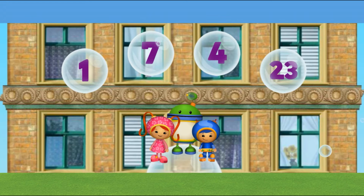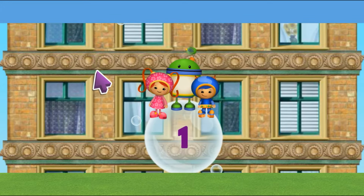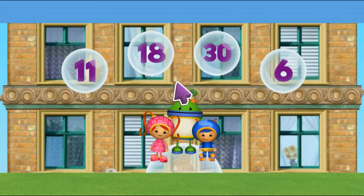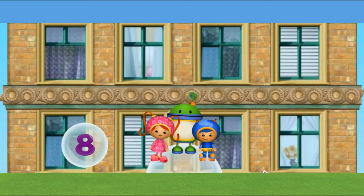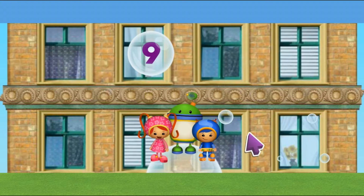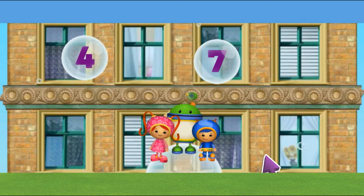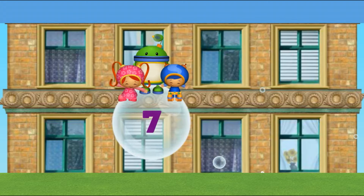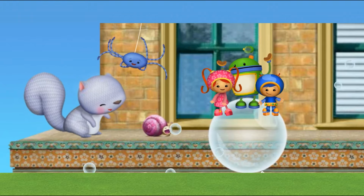Click on the bubble with the number 1. You're a super number whiz! Up we go! Look for the number 30. You got it! Let's keep going. Click on the bubble with the number 9. You're good at this. Let's try another one. Look for the number 7. Nice one! All right! We made it up the first part of the building. Yeah! Umirrific!